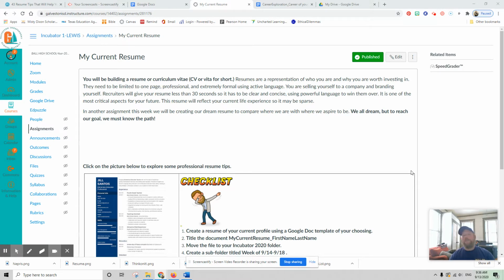So you're marketing yourself. And one of the big things about resumes, number one, it needs to be on one page, extremely professional and formal. When you're using language, it needs to be enthusiastic and active and robust type of language. You want to sell yourself here, and this is one of the tools and the tricks. And guys, that recruiter that's looking over your information is probably giving you 30 seconds and bam.